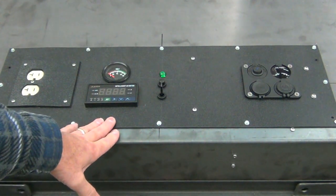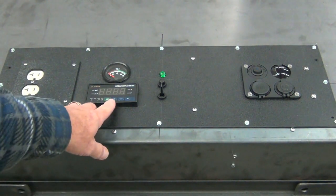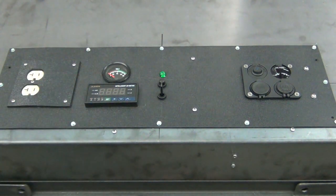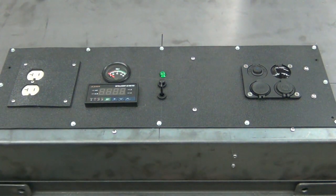The entire system is protected by our JLD 404. We have quite a few videos talking about the JLD 404 intelligent amp hour meter. This is protecting the battery pack from being overcharged or over discharged.